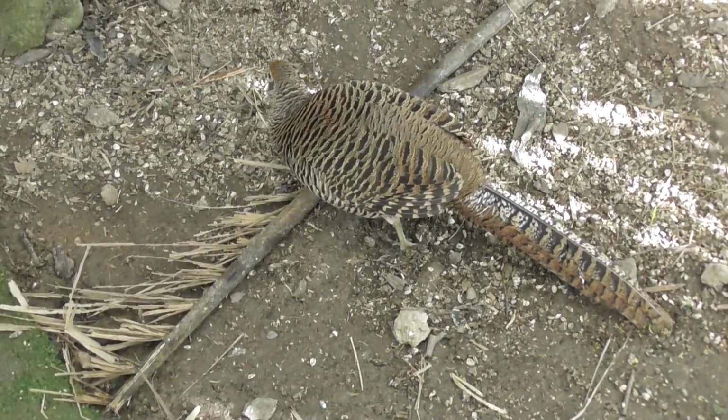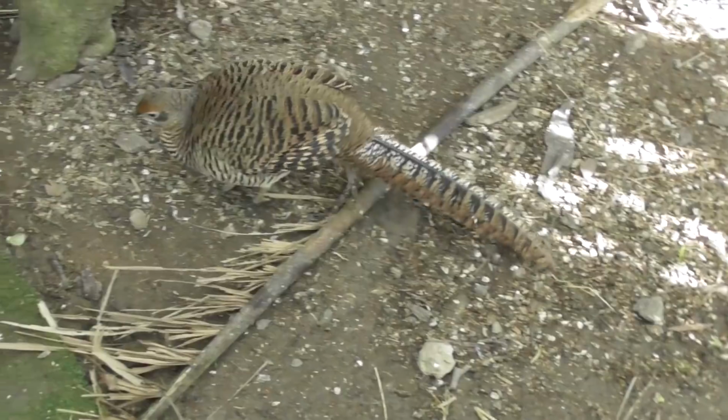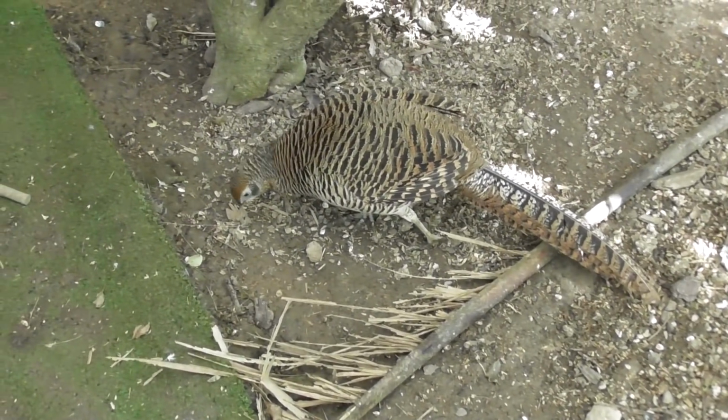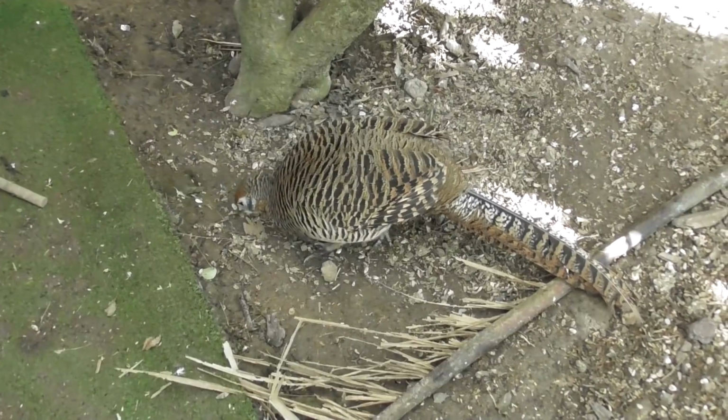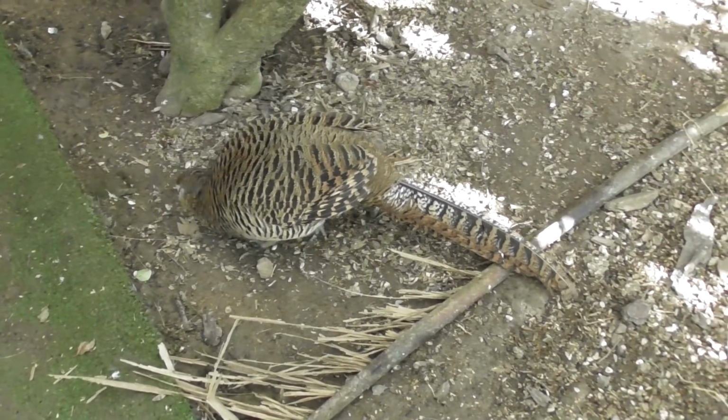They lived in the house with us for quite some time. They used to dust bathe on the carpet, run around the lounge, and we had a little cage inside for them, and they lived in there while I was building the Pheasantasiam.